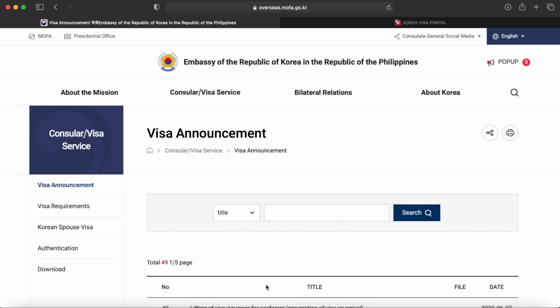Currently, if you can see on my screen, I'm on the website of the Embassy of the Republic of Korea in the Republic of the Philippines. This is the website where you can check everything about the South Korean visa if you're interested to apply. As we know, most countries are now opening their borders, including South Korea, Japan, Canada, I think the US also, and a lot of countries are now opening their borders for tourists. So I'm interested to apply again for a South Korea visa.